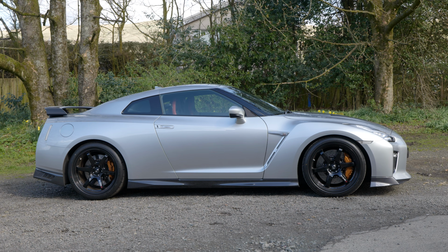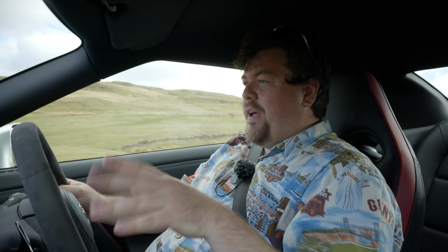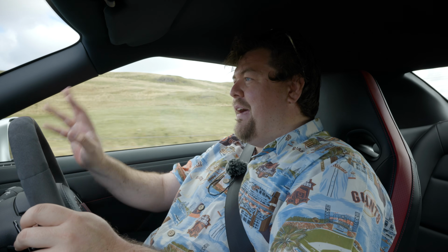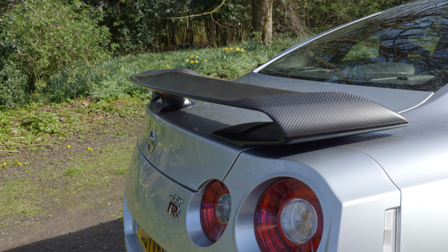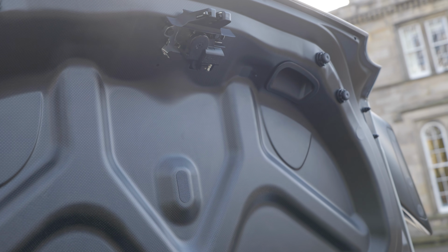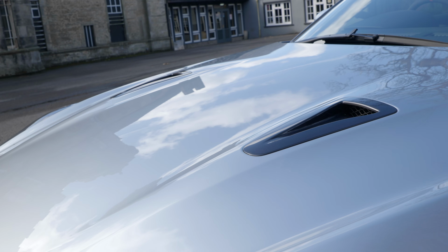So where the difference between the two is coming from, we're not sure. Perhaps that's in the bushings and all that sort of stuff, because that can make quite a big difference. If there's a GT-R expert out there who can enlighten me, please do. You also get a carbon fibre wing as standard. You can option a carbon fibre boot lid, as this car has, and the claim is a weight saving of around 20 kilos. Not that in all fairness you're ever likely to notice it in a car that weighs 1.8 tonnes.